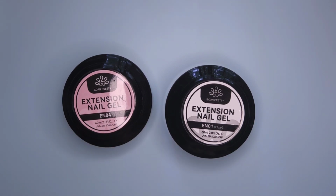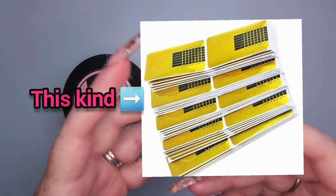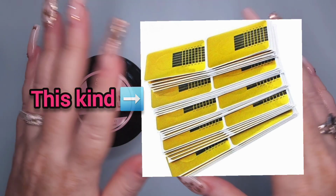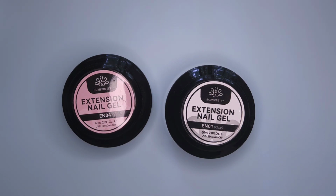And you also get forms with them, which I don't see any. I don't really use a whole lot of paper forms, and I tend to put them away when they come in, but they're those gold square ones that you see with lots of stuff. So yeah, that's what you get with them.